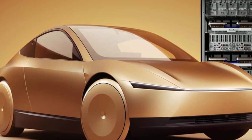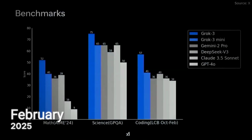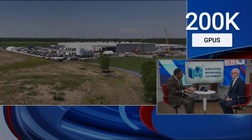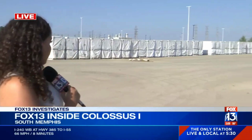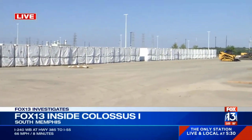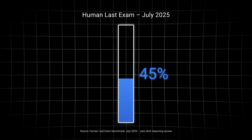Grok is measured in silicon and teraflops, not headlines. In February 2025, xAI released Grok 3, trained on 200,000 GPUs inside the Colossus supercomputer. This single facility, built in Memphis in just over 4 months, draws more than 150 megawatts and orchestrates one of the densest GPU arrays ever assembled. By July 2025, Grok 4 arrived, posting a 45% score on Humanity's Last Exam, a benchmark designed to test reasoning beyond rote memory.